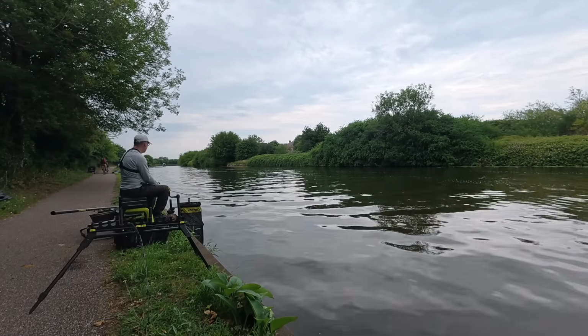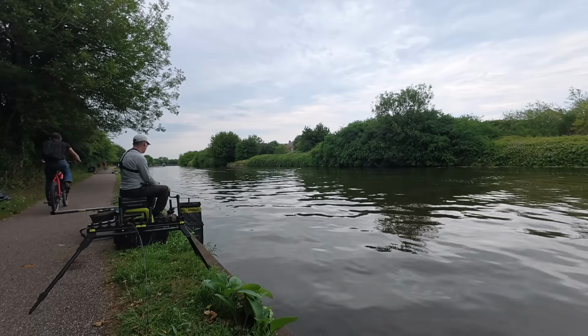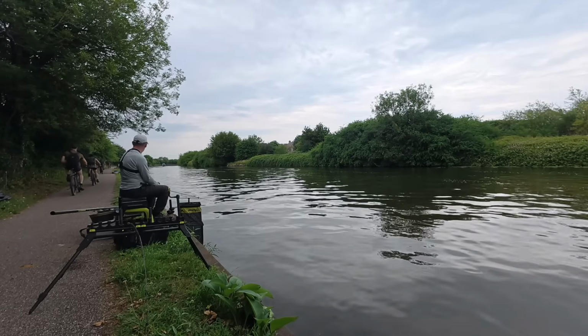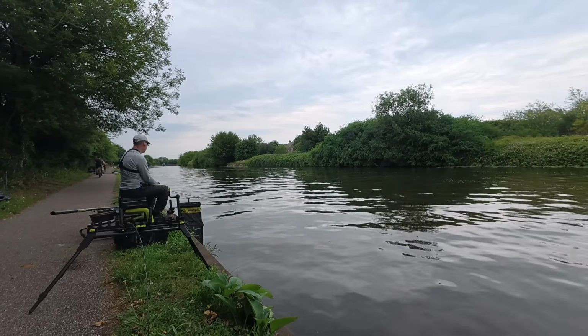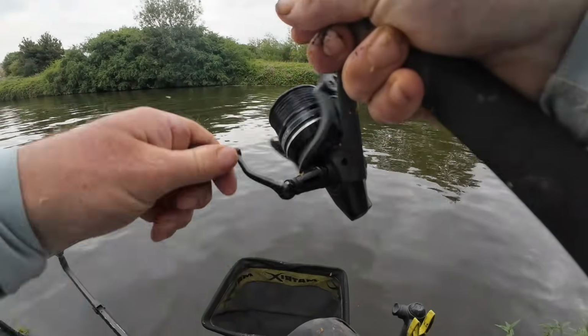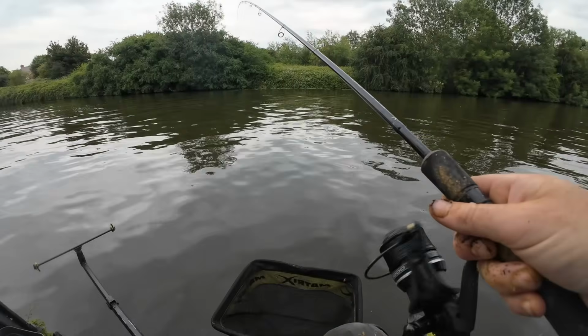Crikey. One of them got the yellow jersey. The old milk race.